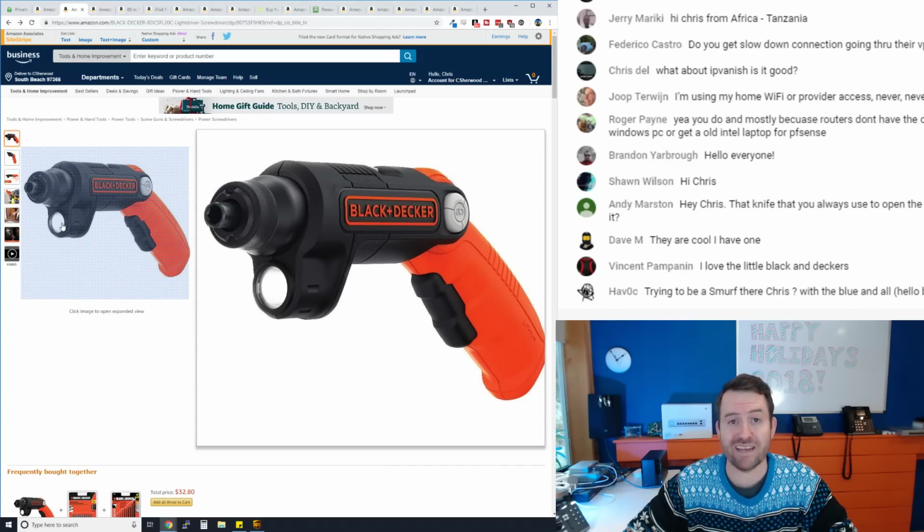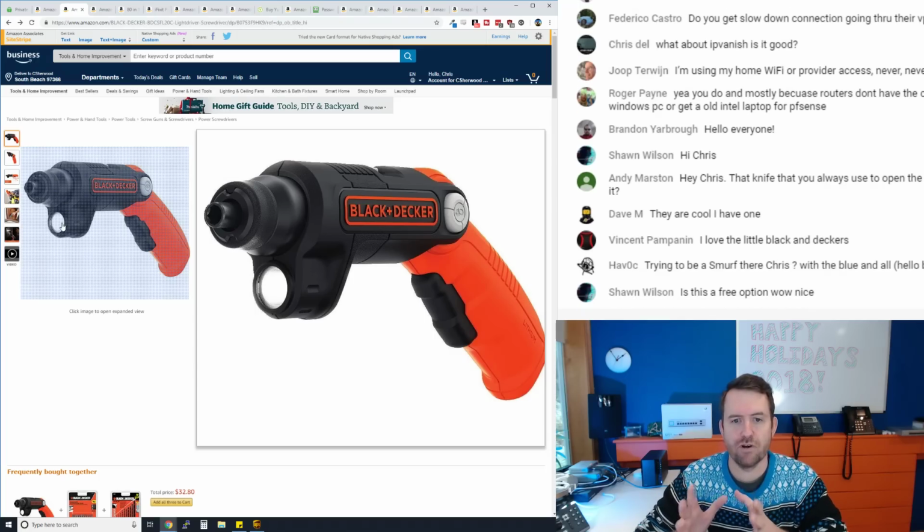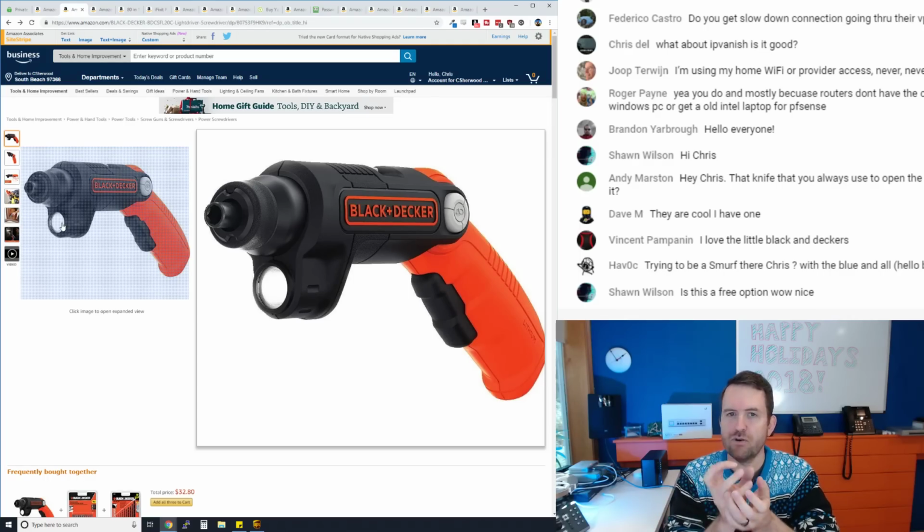So I'm always doing work inside computer cases. And to me, the flashlight seems like a really good idea. The only thing that I'm not sure about with this flashlight, maybe you guys can say in the comments, is whether the flashlight's a little too obtrusive.